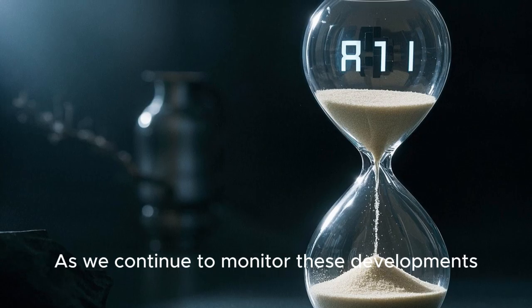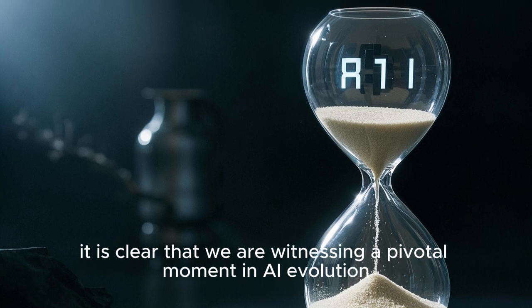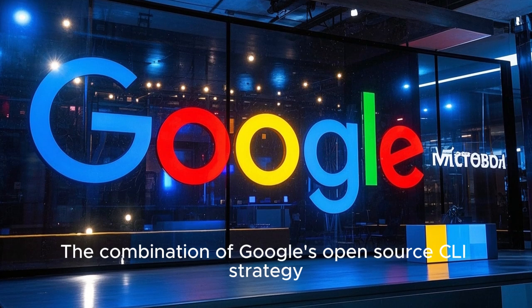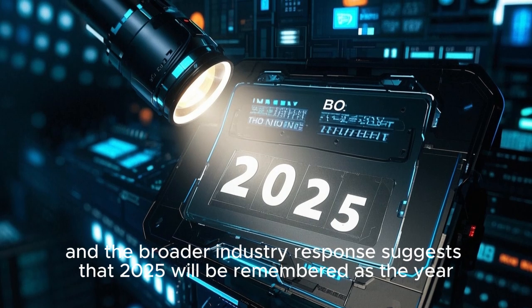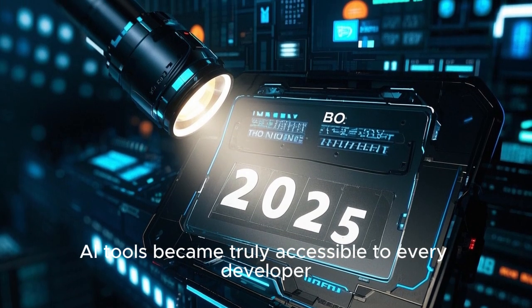As we continue to monitor these developments, it is clear that we are witnessing a pivotal moment in AI evolution. The combination of Google's open-source CLI strategy, Microsoft's local AI capabilities, and the broader industry response suggests that 2025 will be remembered as the year AI tools became truly accessible to every developer.